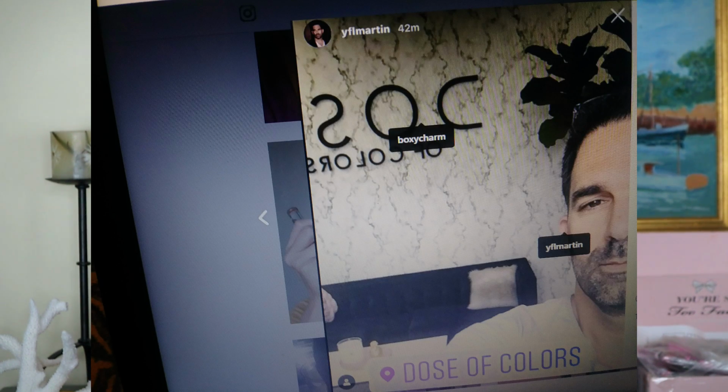So with Joe dropping this recent hint, it really looks like we're going to be getting a Dose of Colors lip product this month. Joe did the spoiler in the hotel lobby where he said, if you're wondering about one of the products for this month's Boxycharm, go to my Instagram. And then when you did that, it was him in the Dose of Colors lobby. So that was a pretty good hint during that Coachella week that one of the products in the May box was going to be Dose of Colors.